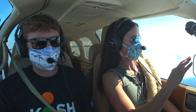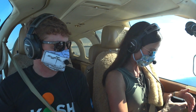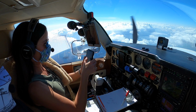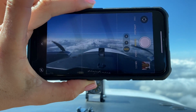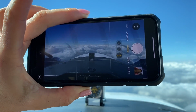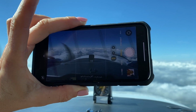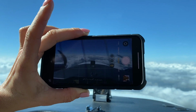Perfect. Valerie's got a cool little trick to how she syncs the props that she's going to show us. And now I hear it. To me, it sounds fine, but there we go. So what we're looking at, Valerie puts her phone on the camera, and you can look at the two props spinning, and with the shutter speed, you can see them perfectly. So she matches the image up with each engine, and then you'll know the prop is synced perfectly. That's a really cool little trick. Looks pretty good now, right?